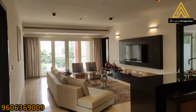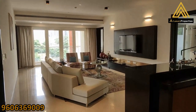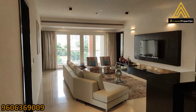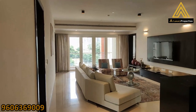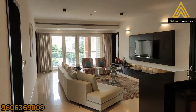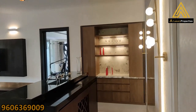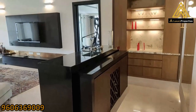So now we are at the other portion of this huge single level unit. That's the living area right there in front of you. That's where the TV unit is placed. There you could see the French windows, or the sliding doors, which open out to an outdoor deck or the balcony. And there on your right is a nice area for a bar. That's a bar counter.